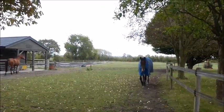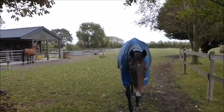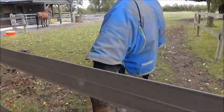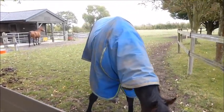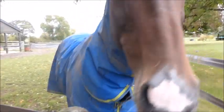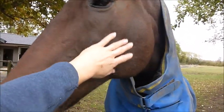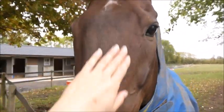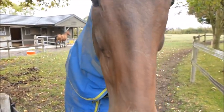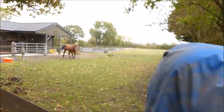Basil is here too. Aren't you, Basil? Hello. He's got his 100-gram rug on. He's had that on for 3 days now because it's been cold and wet. It rained all day on Thursday, didn't it? So you were very pleased to have that on Thursday. And then yesterday and today it's not very warm. It's not a thick rug, is it? Keeps you a bit drier. We might put him a thinner one on when I've ridden in a little while. Anyway, they're all doing fine.